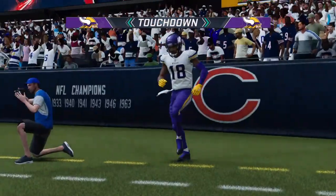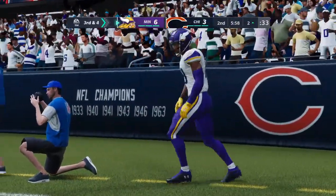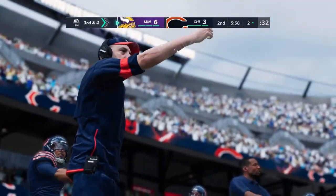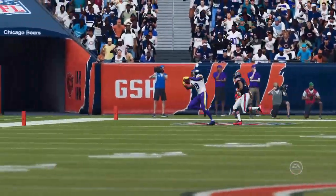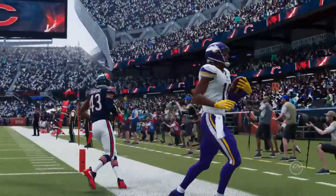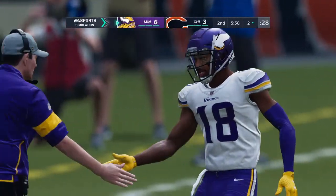Touchdown, Minnesota. Kirk Cousins on the connection to Justin Jefferson. And the Vikings have taken the lead. And they use that height on the outside to get the score. We've seen the evolution of the wide receivers. They've gotten taller and taller, but they've retained their quickness and their speed. It's a lethal combination. Always good to have wide receivers with height.